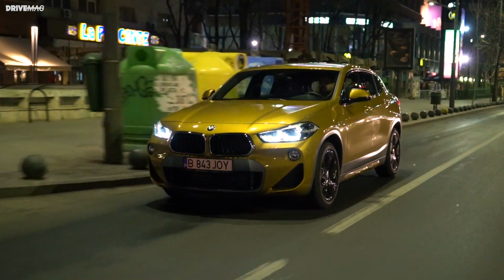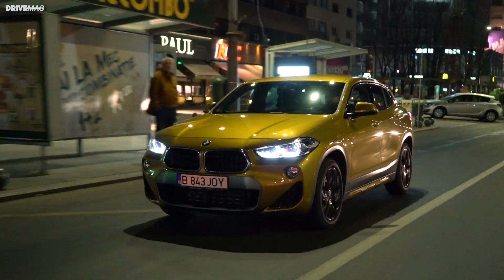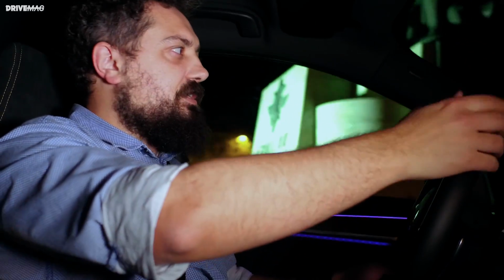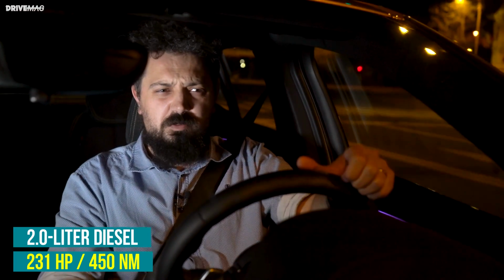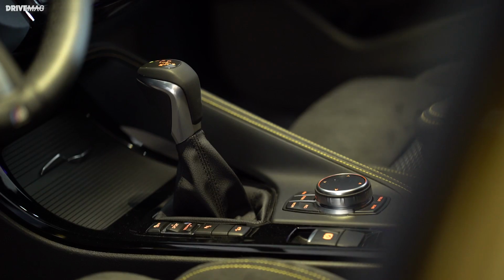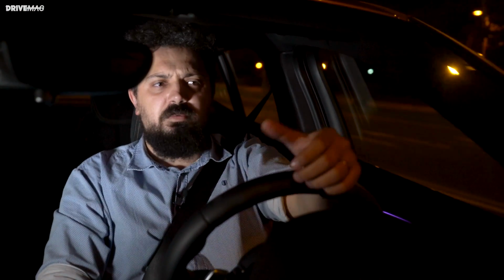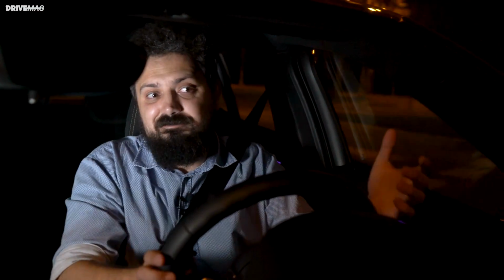If stiffness is not what you're looking for, opt for the adaptive suspension system that mellows the car a bit at the push of a button, and tune down the wheel's diameter while you're at it. This is an xDrive25d, which means it runs a 2-liter turbocharged diesel packing 230 horsepower and is mated to an 8-speed automatic, which runs just fine, and the 2-liter 4-pot is the biggest engine you can fit in this car. If you want something different, you can opt for a 3-cylinder, a 1.5-liter 3-cylinder.